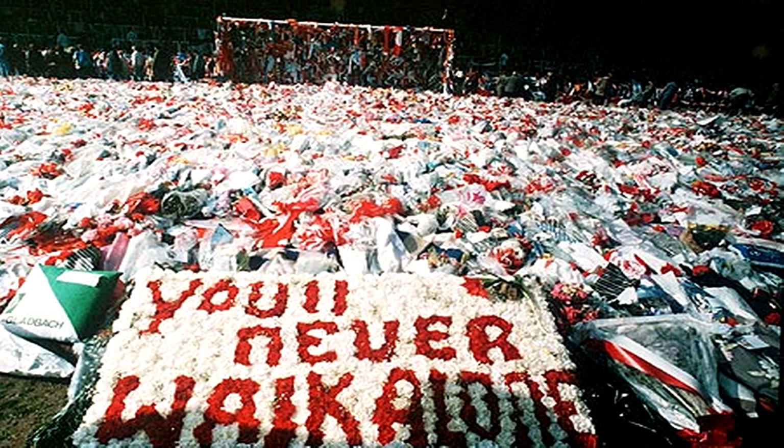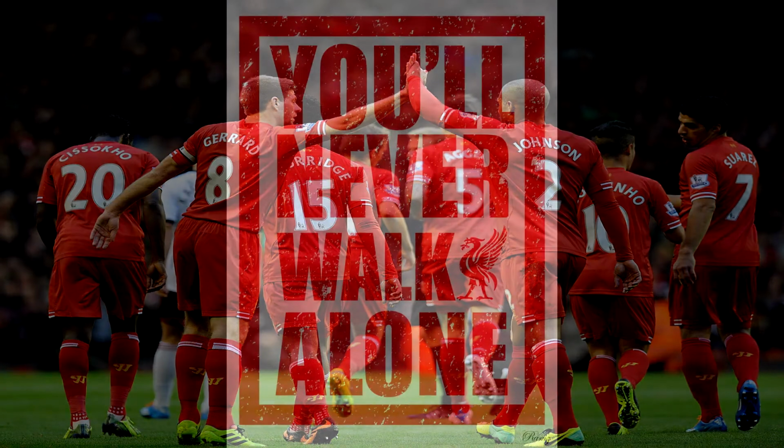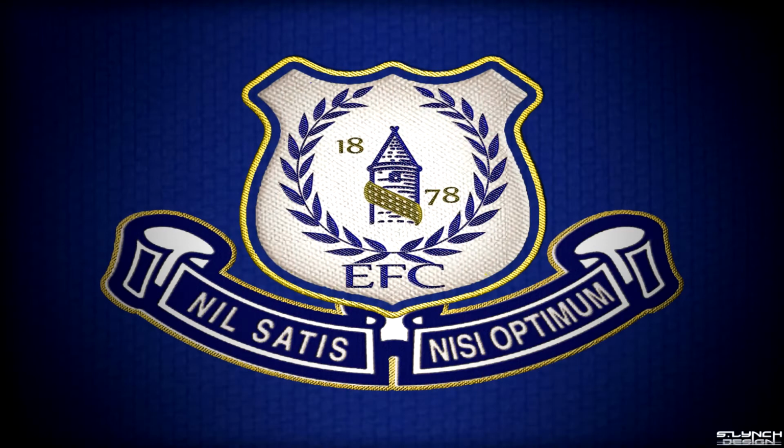Liverpool has long-standing rivalries with neighbours Everton and Manchester United. The team changed from red t-shirts and white shorts to an all-red home strip in 1964. The club's anthem is "You'll Never Walk Alone."